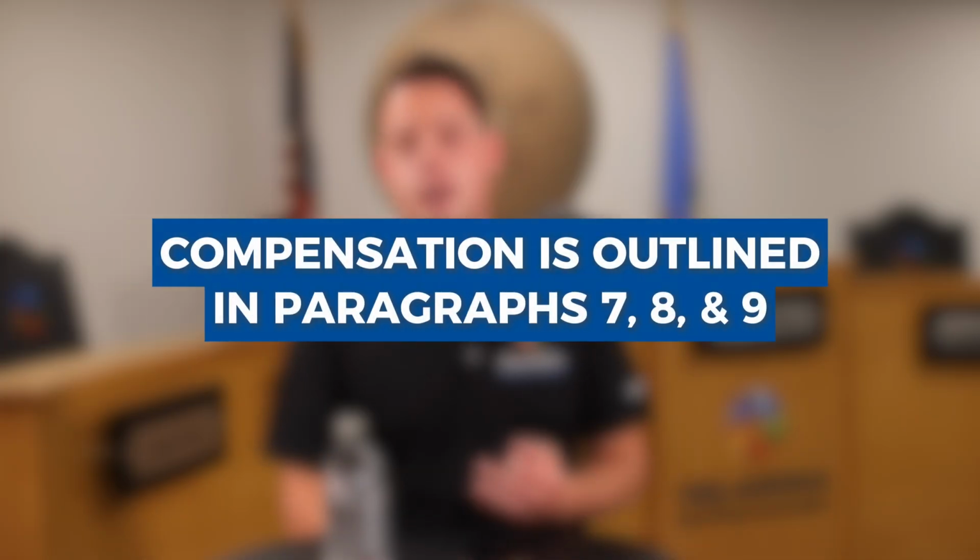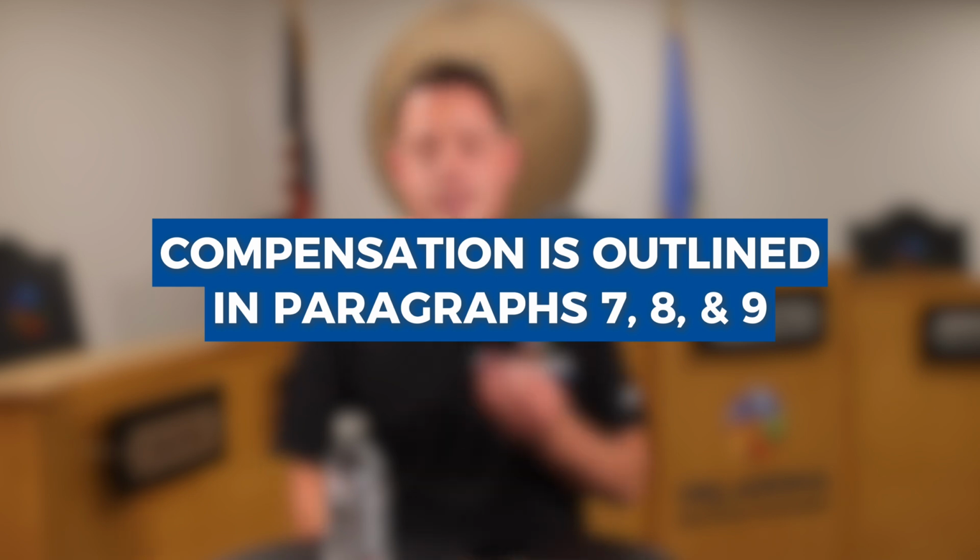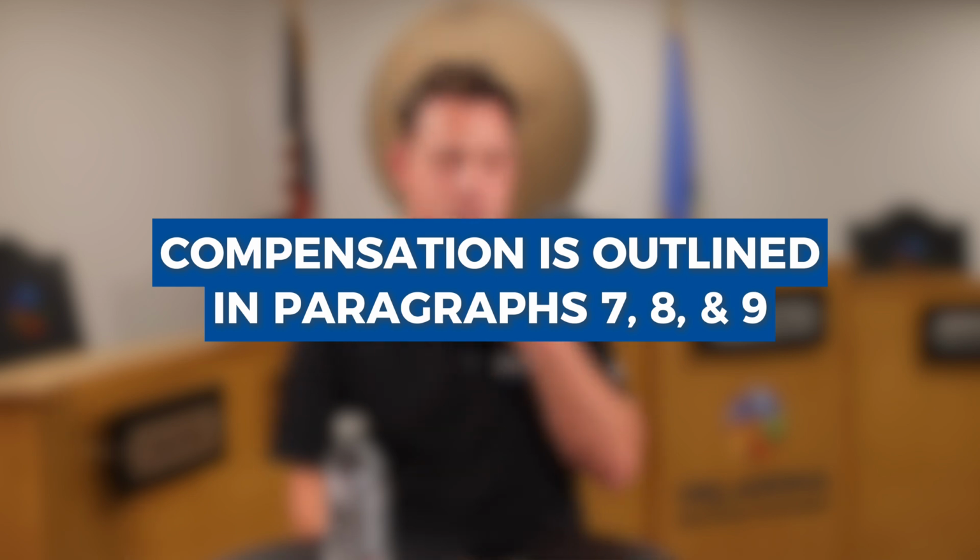Next up, let's talk about compensation. And this is covered in the next 3 paragraphs. So here's the gist. Paragraph 7, this is where the fees that you're charging to your buyer for your brokerage services are disclosed. Paragraph 8, this is what happens with compensation if a contract falls through. Paragraph 9, these are the options when a seller contributes to the buyer's broker compensation. So we're going to go through each one of these one by one.